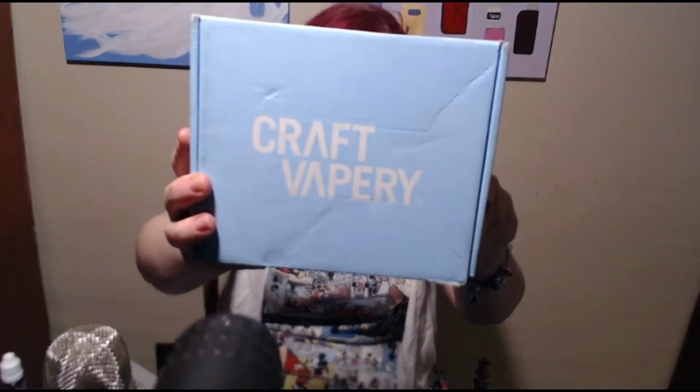Presents. It makes me very excited. Today I got my Craft Vapery box. How cool is that? And I got my first order from Mitten Vapers. Look at that, the RX200. How awesome is that? I'm not going to review these right now, but I am going to open them up and show you what I have.